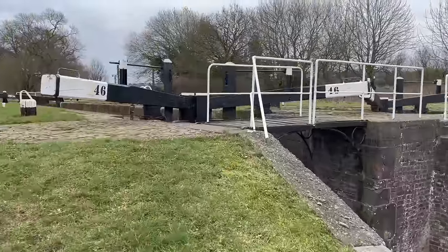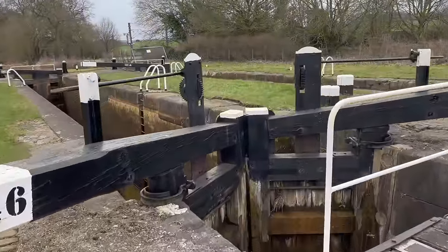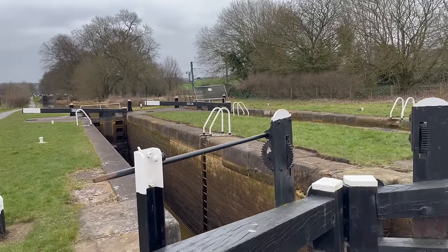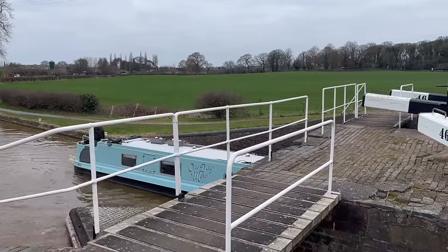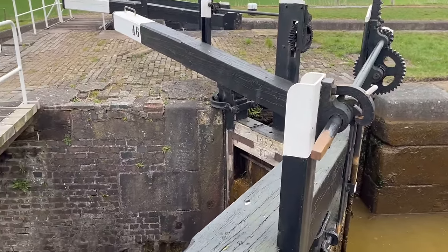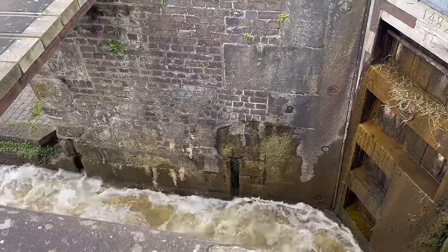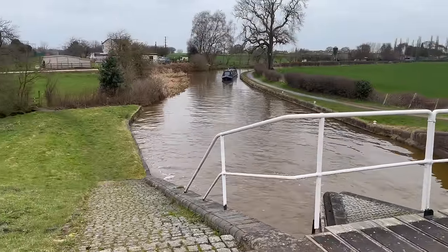Lock number 46. Like a double lock, and they look like they're both in working order. So I've opened one of the gates, keep going into that one, and then this lock here, I've just opened the paddles and it's just empty now. And Paul will go into this one.